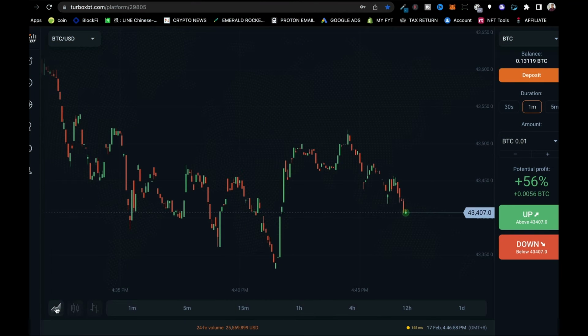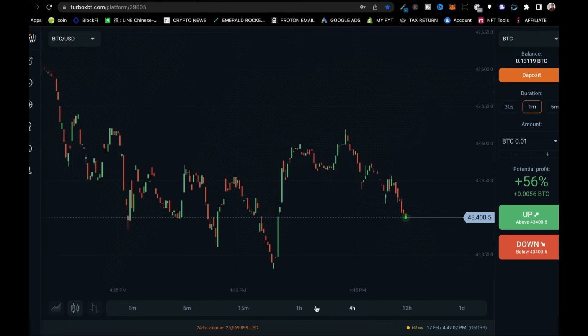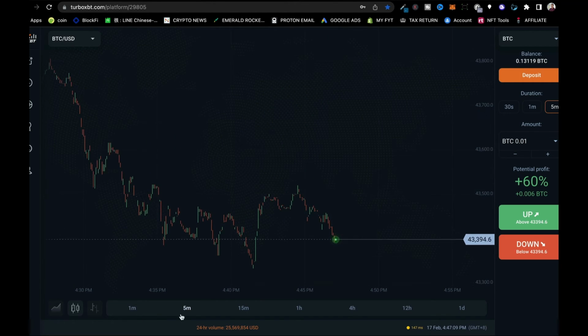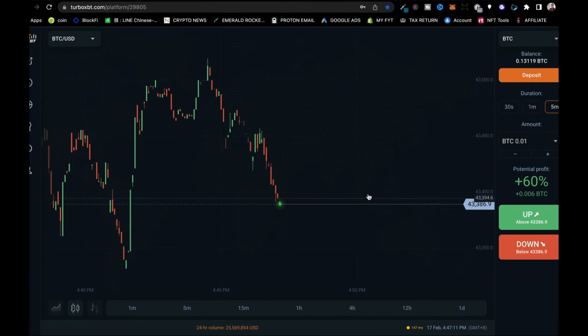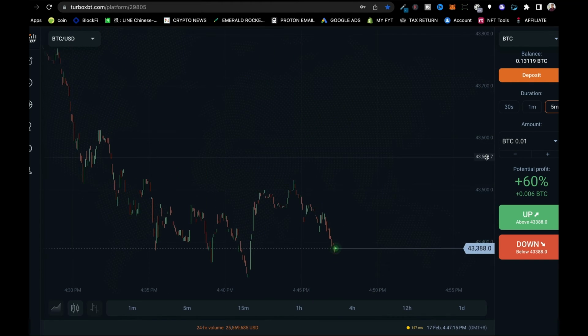So be very careful guys about how much you are using, how much money you've got. We can see down here, we can select a line chart, candlestick, and various other tools that we've got. We've got different time frames that we can work on, but bearing in mind that the time frame that we're working with goes only up to 5 minutes. We don't really want to be working beyond 5-minute charts, because we need to be paying attention to what's happening on the short term, and we don't get so much information from the longer term charts.